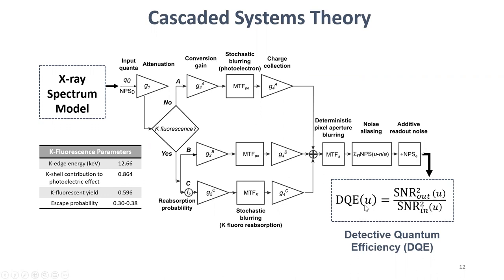And intuitively, it's a nice metric. It's basically just looking at the signal to noise ratio squared coming out, divided by what went in. So it's a good metric, and it's a function of spatial frequency. So you can get a DQE curve across spatial frequency, and you get an idea of how well the detector functions.